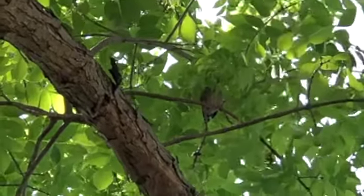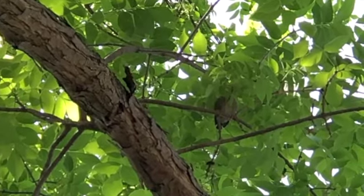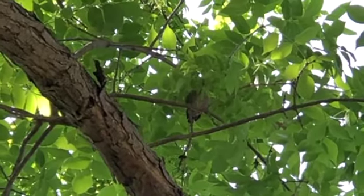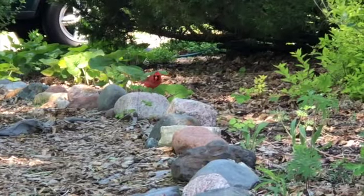Now, just because the babies are out of the nest doesn't mean that the parents' work is finished. Here's that cardinal baby, or possibly a cowbird baby. Honestly, I still don't know. But he's waiting in the tree, and there is Dad gathering his next meal.